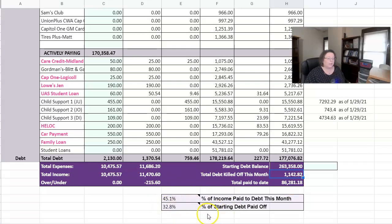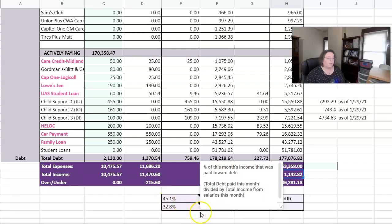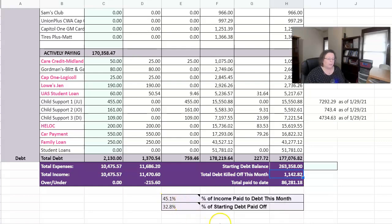This little guy here shows us that we put 45.1% of our income, of our regular salaries, okay? 45.1% of that went to debt. That is this number down here plus our mortgages. That's a new thing that I started in 2021, was including the mortgage, because even though it's not part of our consumer debt that we're focused on right now and getting paid off, it is debt.